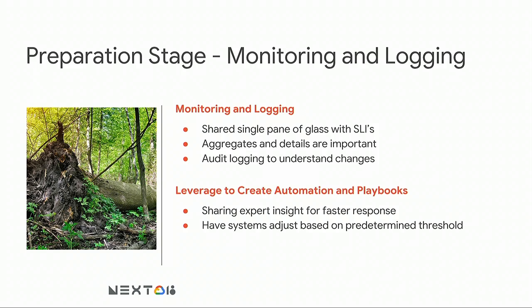The other element of monitoring that's very important to consider is aggregated reports that provide drill down. So having an aggregated high-level report but being able to get to the details during the execution phase is very important in monitoring. And then the other core area on monitoring that's very important is audit logging.